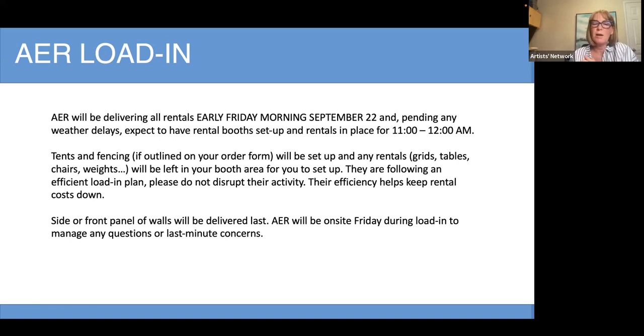The side or front panel walls, just so you know, if they're not in your booth when you get there, are the last thing to get delivered. They kind of fly all over the place. They might set up all the booths and then come in and deliver those panels for your booth. If you have any last-minute issues or challenges, there will be AER on site on Friday during load-in to manage questions, last-minute concerns, or sometimes last-minute orders. If people didn't have something, they might have something there for you. They usually have a few extra tents and a few extra grids.